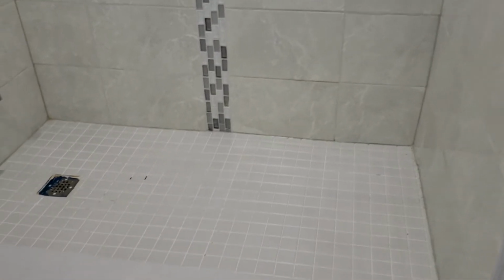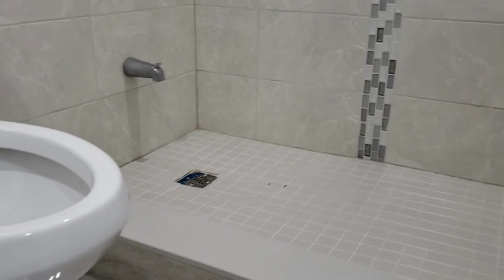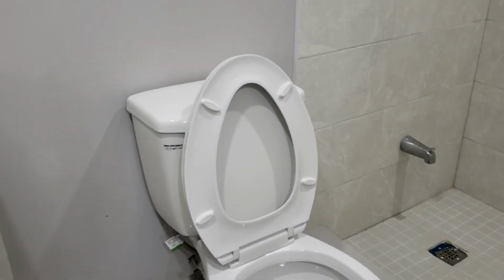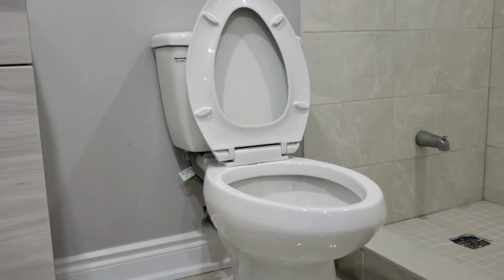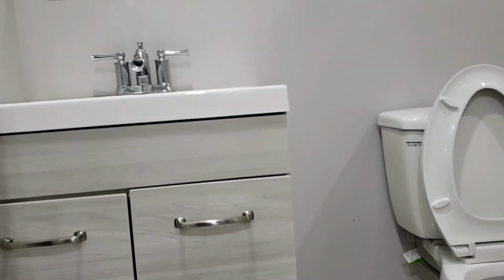And at the bottom here, you can see that it's also uniquely done with some beautiful tiles. And this is the toilet seat or toilet bowl. It also comes with a very unique design, which complements this washroom very well.